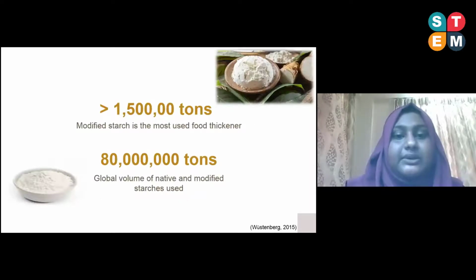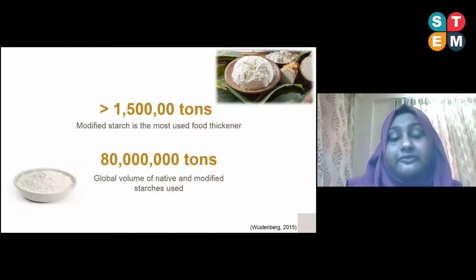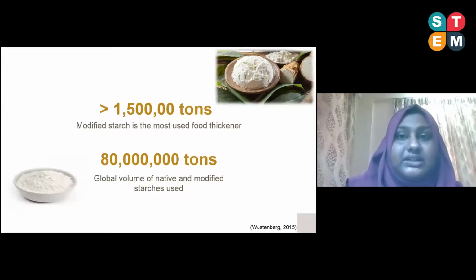This slide shows that modified starch is the most used food thickener. More than 1.5 million tons were used, and global volume of native and modified starch used was around 80 million tons per year.